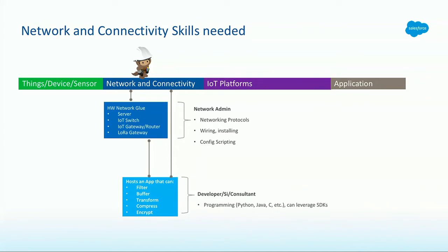So let's go ahead and start talking about the network layer, the connectivity layer. So here you'll see, put on your networking hat, right? This is where your routers, your switches, your networking devices, being able to script, setting up your networking devices with your network configurations. These are the skills that you'll need on the network connectivity layer.